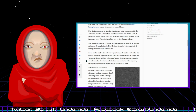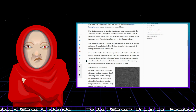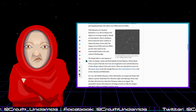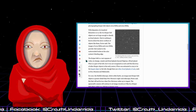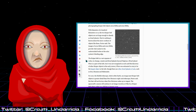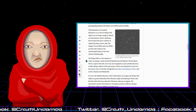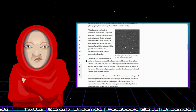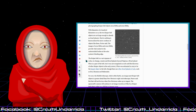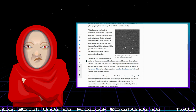New Horizons broke its own record in the following days, photographing Kuiper Belt objects 2012 HZ84 and 2012 HE85. With diameters of 100 kilometers or so, the two Kuiper Belt objects are not large enough to classify as dwarf planets. Next to nothing is known about the microsurfaces of objects like these, Porter said. The images of 2012 HZ84 and 2012 HE85 provide vital context to the understudied bodies at the solar system's bleeding edge. Let's face it, the only way to really study them, we're going to have to go there eventually.